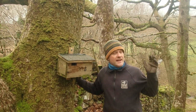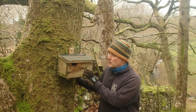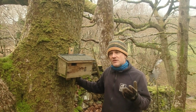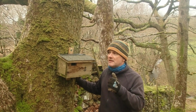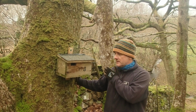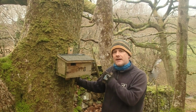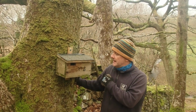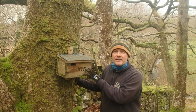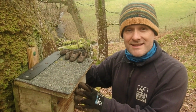So here we are on the edge of Coed Crafnant, the edge of the woodland, and just wanted to show you this special bird box. It's for redstarts. Most of the boxes that we've got in the woods are for pied flycatchers who need nice open habitat conditions in an open woodland, and redstarts tend to be on the edge of woodland. And we've got a really nice group of local volunteers who monitor the boxes in the spring, repair them in the autumn, and we've put these boxes up 4 or 5 years ago, and we've already had a few redstarts nesting inside them. So this is a special box, a redstart box.